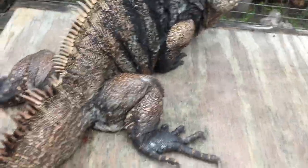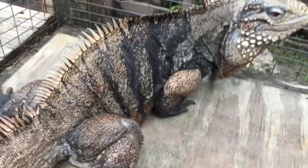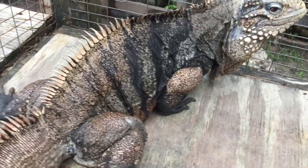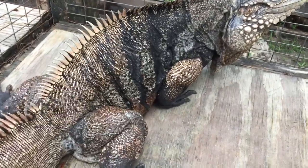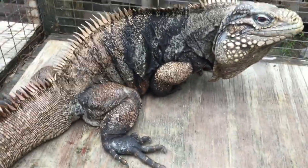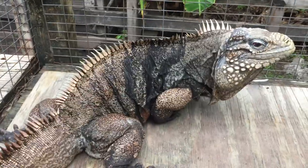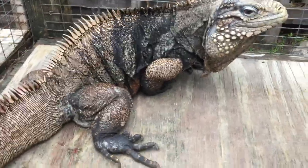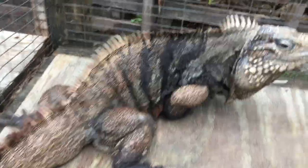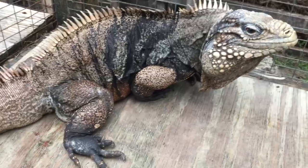This is critical for people who own Cyclura. Don't realize their animal is actually bloating. Maybe he's eating something, you just think he's fat. But you might have a much more serious condition. You wake up in the morning, the animal is dead, you don't know why. There's a lot of times bloating plays an important role in Cyclura iguanas. All right, everybody, take care.